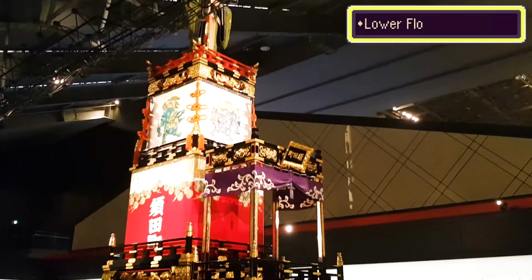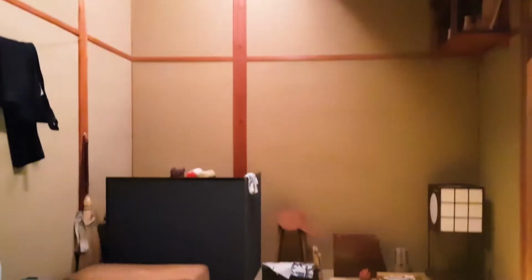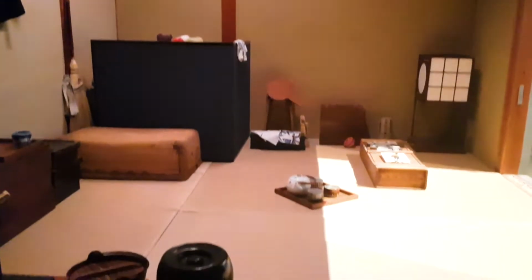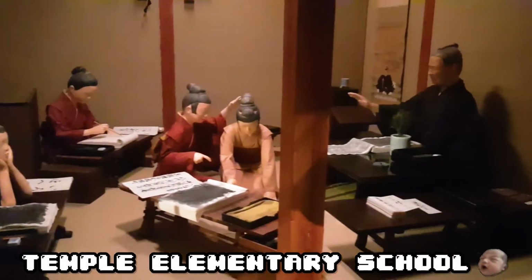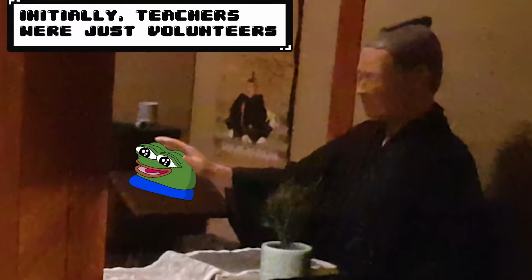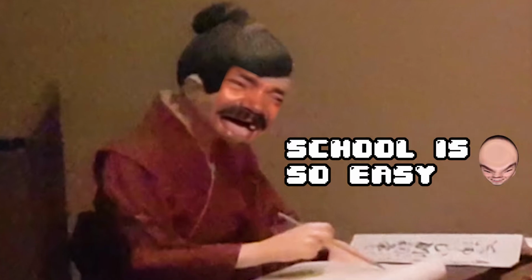Afterwards, we went down to the lower floor, where there were displays showing daily life in Edo Tokyo. This was the standard interior of a house in the Edo period. This is a scene of a Terakoya, which is a temple elementary school. Here's the teacher who doesn't get paid enough for his job, the class bully and his poor victim, the genius who your parents always compare you with, and finally you, with the messed up hairline and no idea of what you're gonna do with your life.